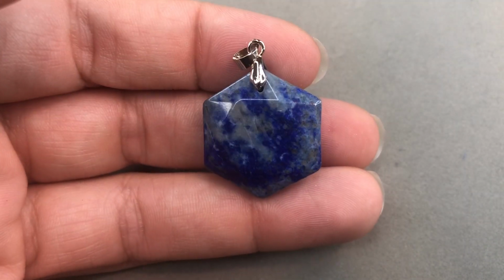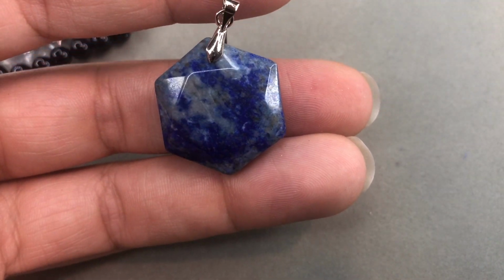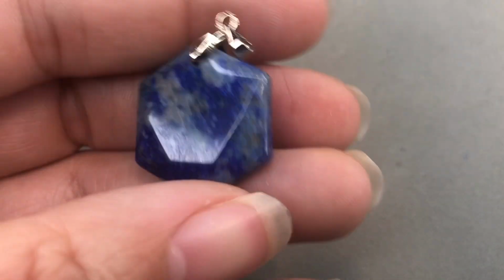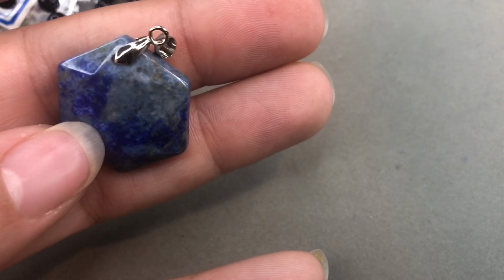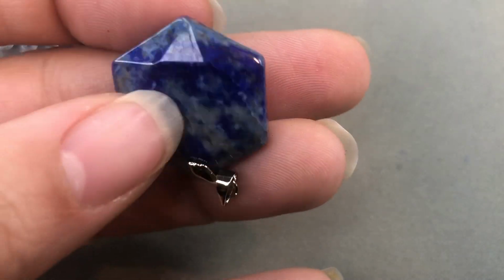Number 11 is a Lapis Lazuli faceted hexagon pendant with brass bail. Nice. Silver brass though? That's interesting. That's pretty cool. It looks more like sodalite because there's not really any pyrite flash in it, but it's really nice. It's really pretty.